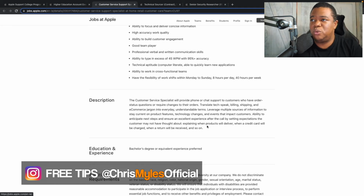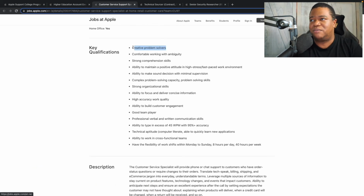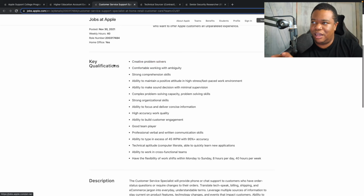The only thing I would say that you would absolutely positively need to have with this job is being a good problem solver. And if you notice, usually in key qualifications on an interview or on a resume or anything, they normally list things from most important to least important. And as you can see, creative problem solver is the number 1 thing that you need to be able to do. So you just need to be a little bit creative and coming up with good answers to problems that people have when you're on the phone or on chat with them.